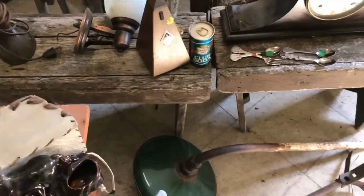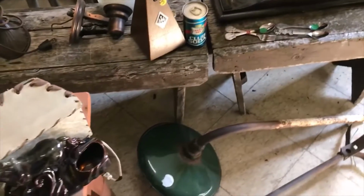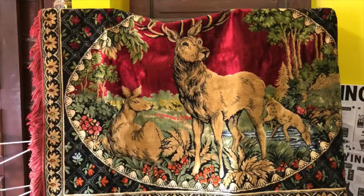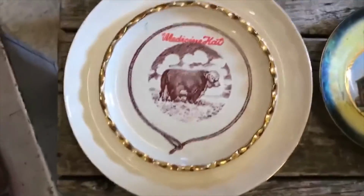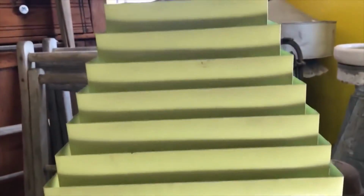stools which I have to do some nailing to because they're rather loose at the moment, and a couple light fixtures as well, and we've still got some more. And we also got a tapestry of a majestic buck and a doe and a fawn. And we've got a piece of Highcroft, that's that Medicine Hat plate, and a souvenir dish from Roland, Manitoba. A 50s lamp, a horse lamp, another horse lamp with the stepped shade.